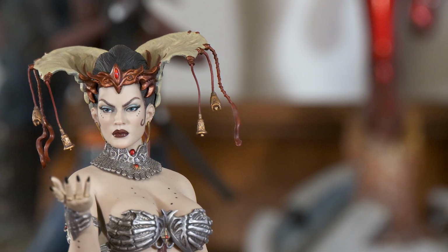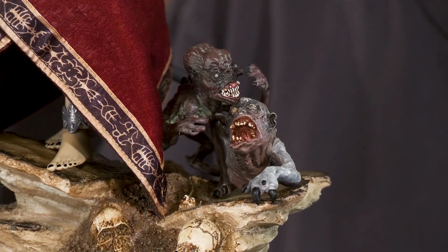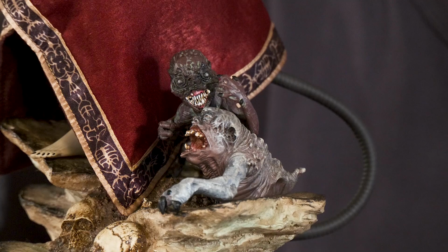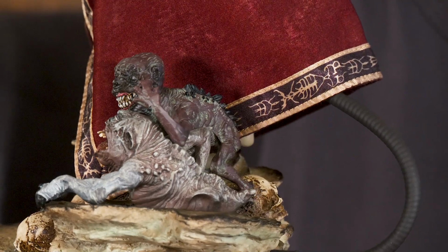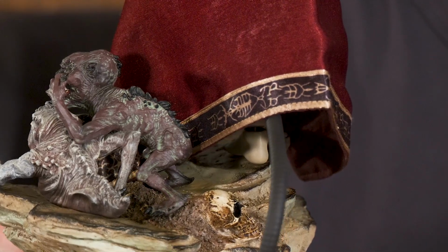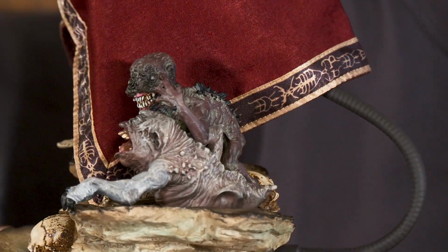They did an absolutely wonderful job on this figure, other than the stand in terms of what she's hooked up to, and the crown, which was a bear to get on her. I really don't like these two ghouls, but if you're getting this figure, you should know what you're getting. The top one can be wrapped around one of her legs. The other one is kind of half a body. There we go. We'll go back. You can see the skulls a bit better too.